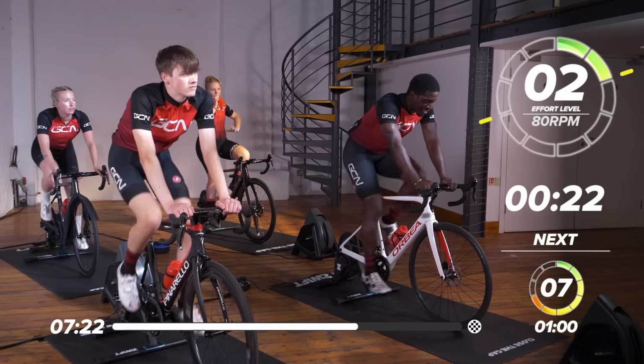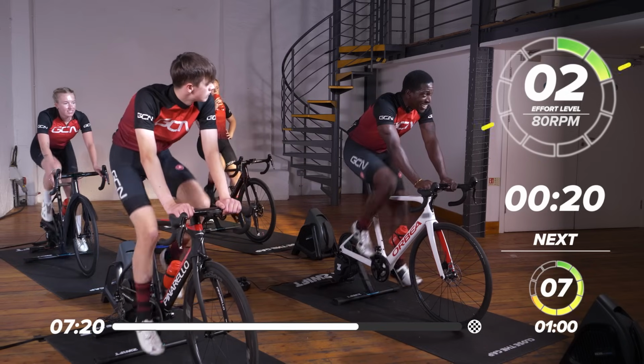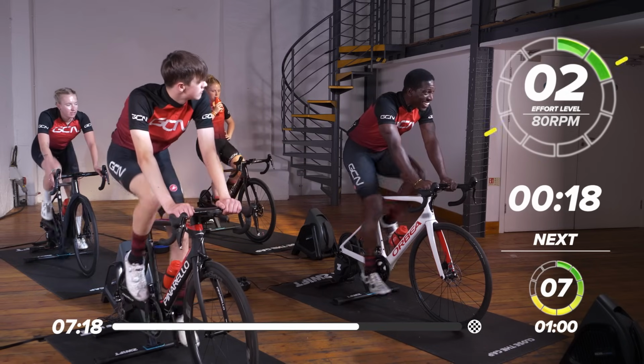Pammy's getting a big old sweat on though. I know, the only time I enjoy high cadence is if I'm at the back of the race trying to relax.